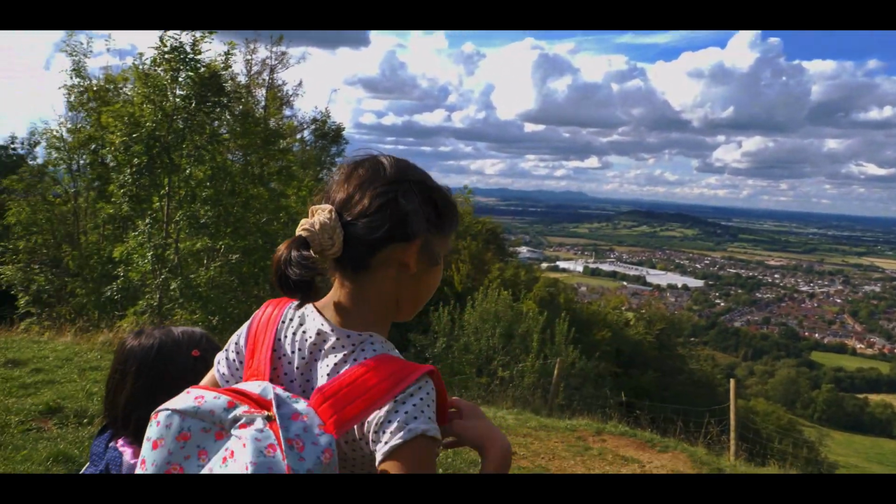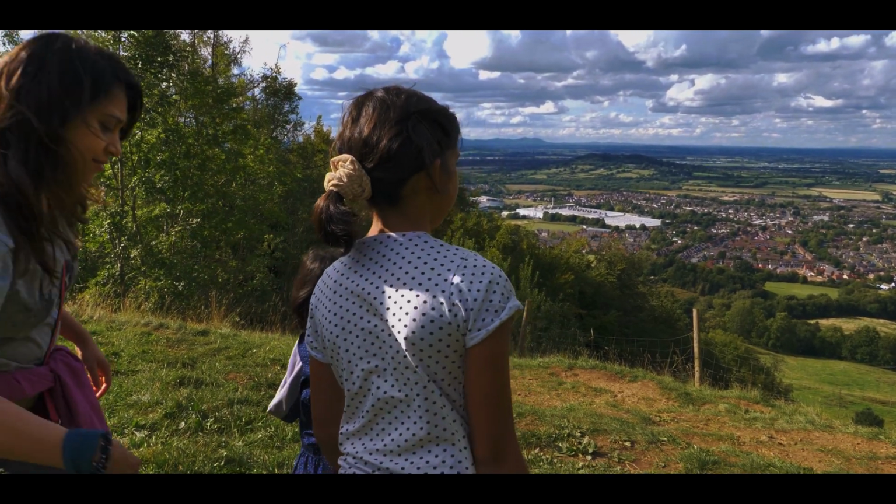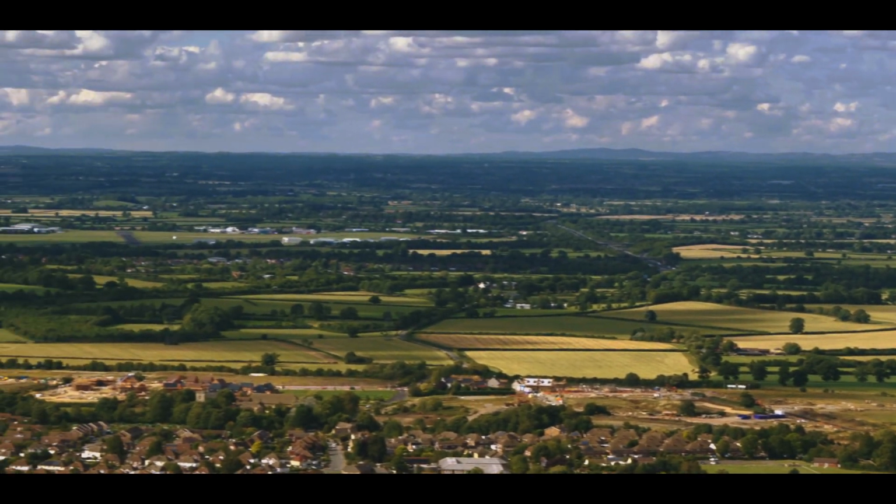Do you see the road? Yes, we can have our picnic now. Laura, do you see the road? Yeah, I see the road. I can see little cars just crossing over there.